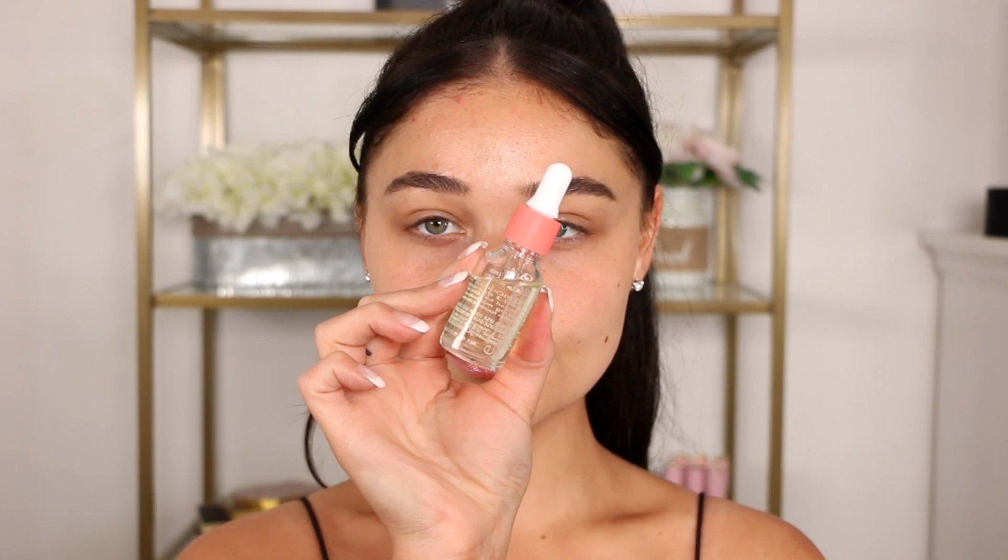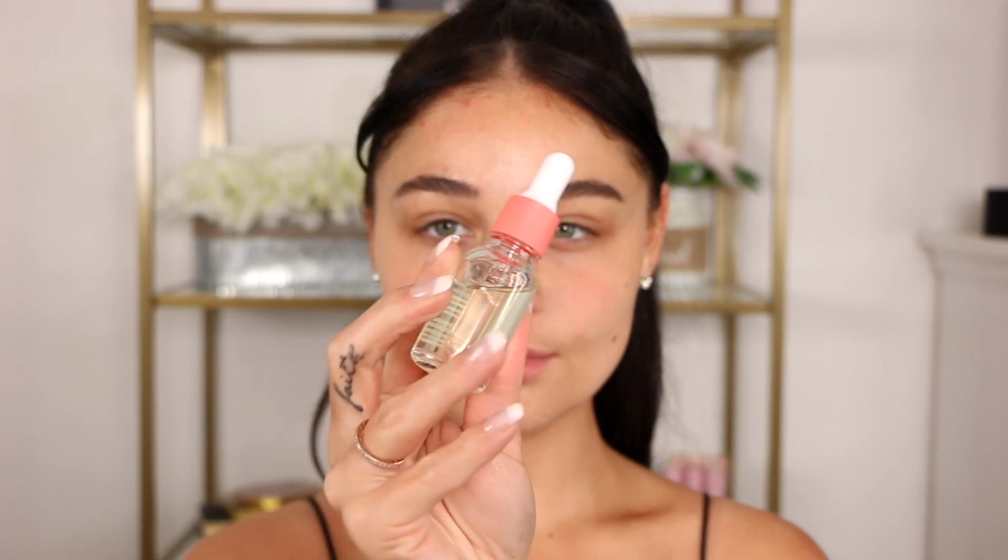To start off this look, because I feel like it is a lot of complexion, I'm going to be using some glow oil. This is by e.l.f. This is their new oil. I'm obsessed with this. It makes my skin feel so supple and hydrated, and it is a beautiful oil. You know me and my oils. I love it. So I'm going to go ahead and put that all over my skin and pat it in.